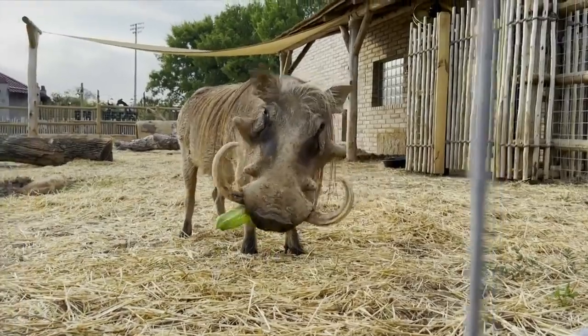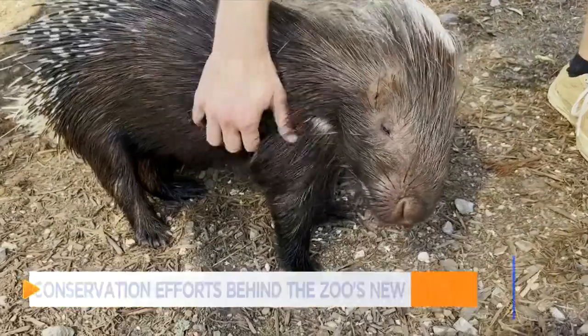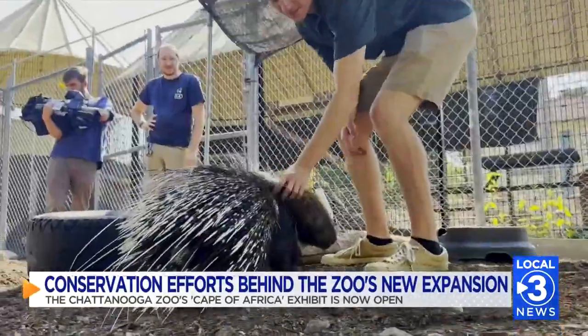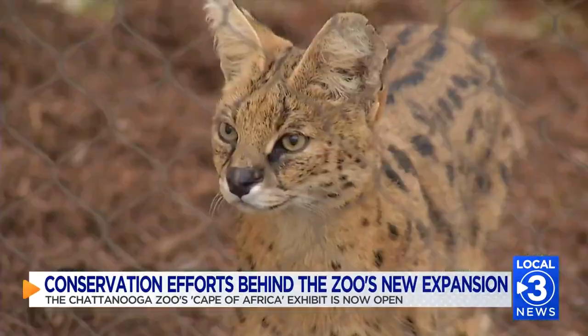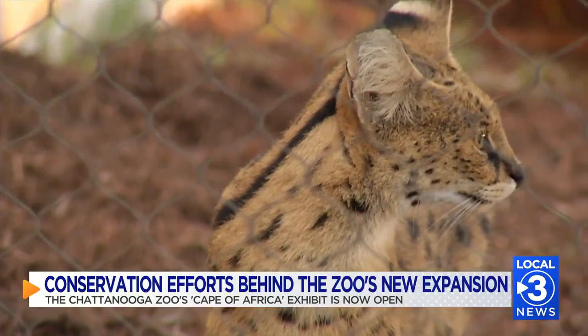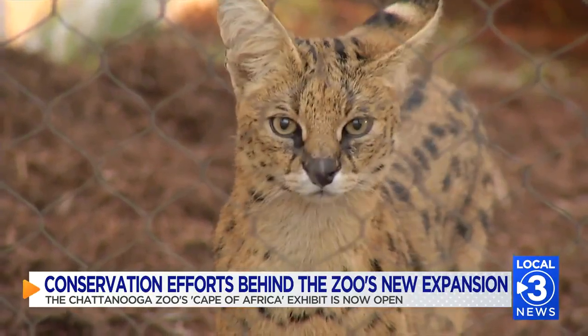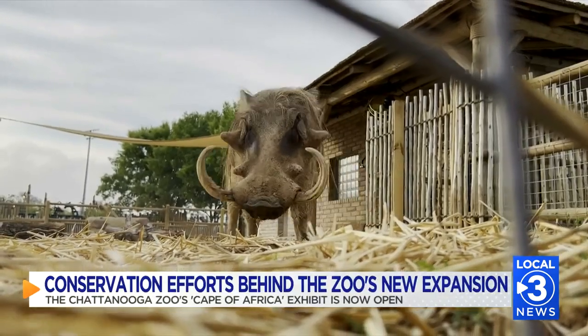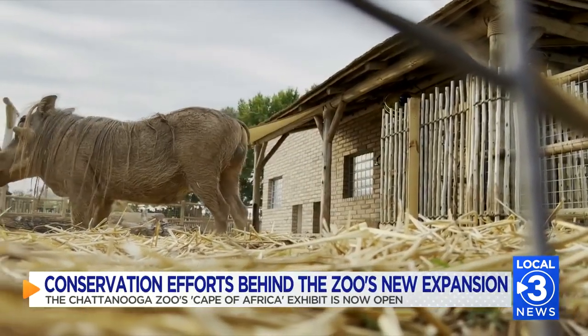The warthogs, giraffes, servals, and Cape porcupines are all part of a species survival plan, or SSP. An SSP ensures a genetically diverse population of these animals across all accredited zoos, helping preserve the species in the wild. Basically, we work as kind of matchmakers to make sure that their genes match up well, that there isn't inbreeding, and then we can send them to other zoos. So these animals, they don't come from the wild, they come from other zoos.